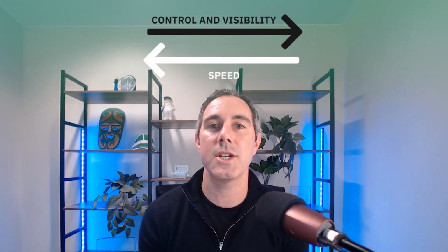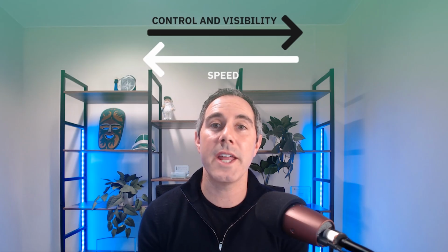Remember, control and visibility goes in the opposite direction of speed. So we need to find a healthy balance, but it's really important that it's integrated into your accounting system so everyone can be operating on the same information with the same visibility. Automating your expenses is an easy lift that you can do to streamline your processes and eliminate manual data entry. These are simple programs that once implemented can provide you that control and streamline your processes.